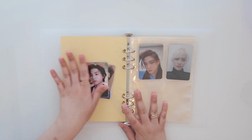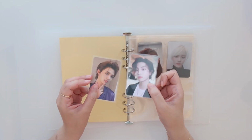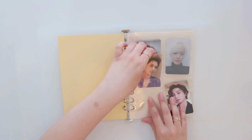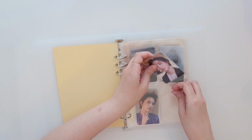Ivan's in my bias line, so I think it's a good fit anyways. And then I have these 2 Make Star cards, so we're gonna put them here. They are so nice too. I really like these cards a lot.